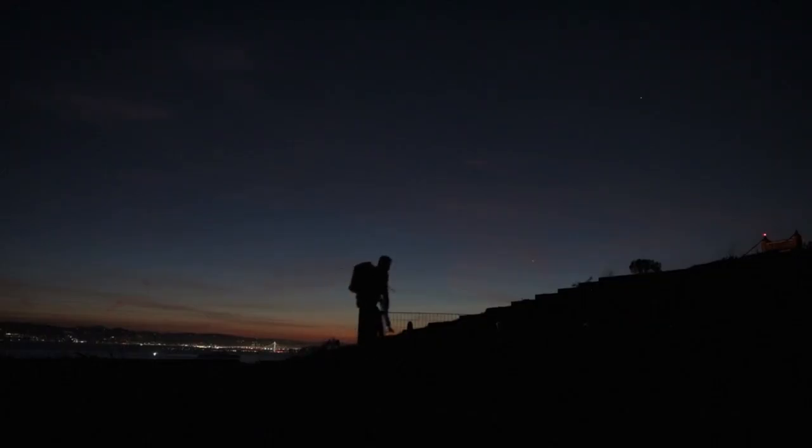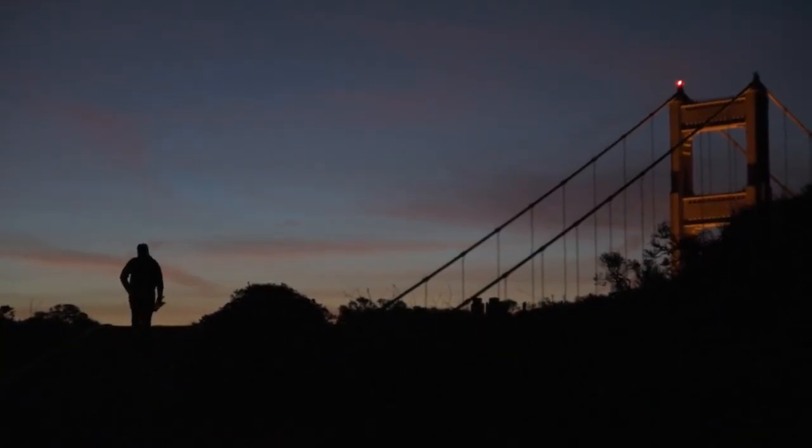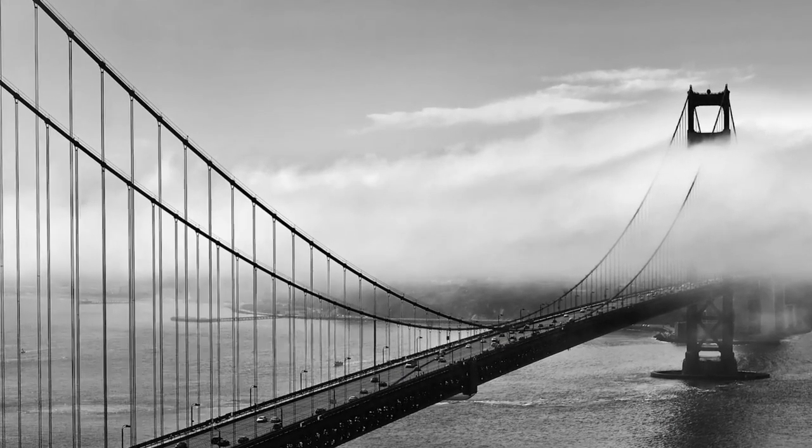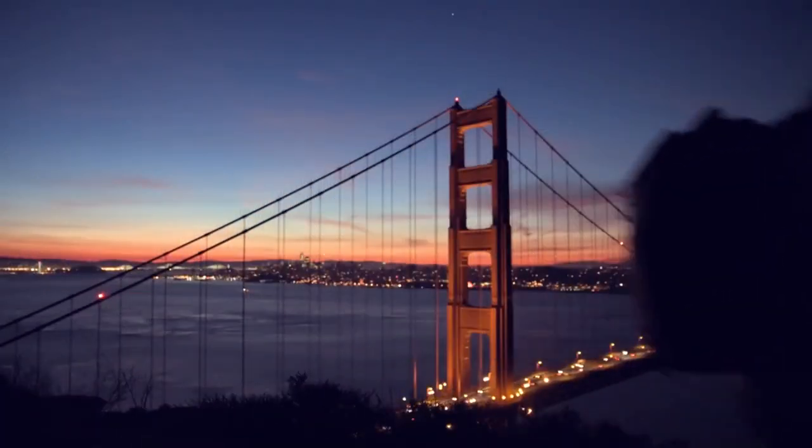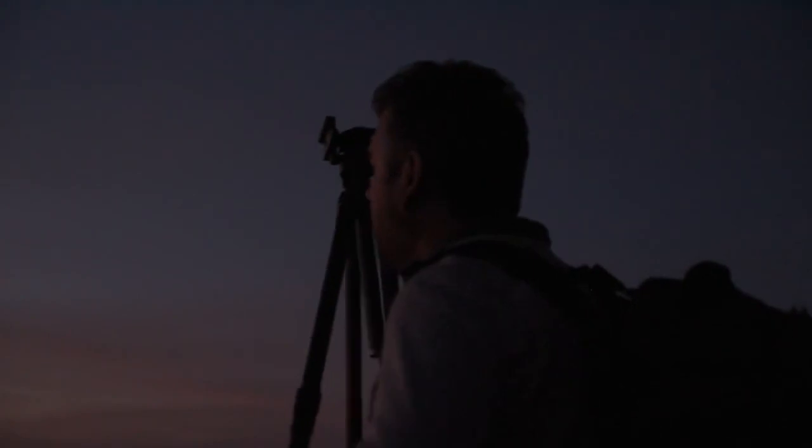It seems like every time I come here, the weather conditions and the lighting are completely different. Sometimes you get heavy fog, wind, and rain. Other times you get a sunrise that is colorful and beautiful like today.